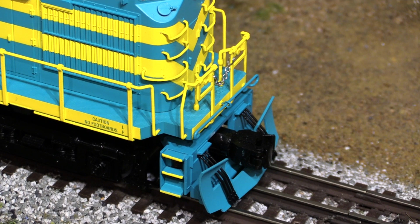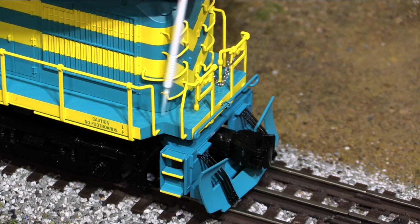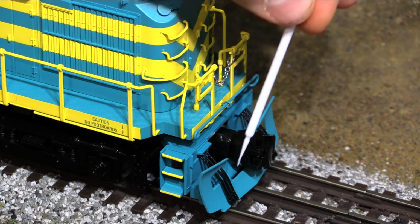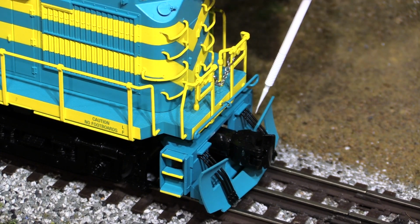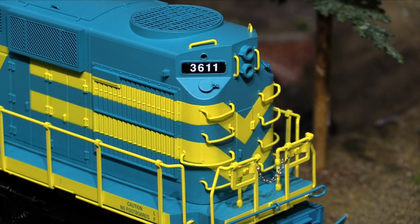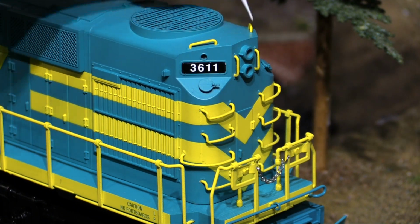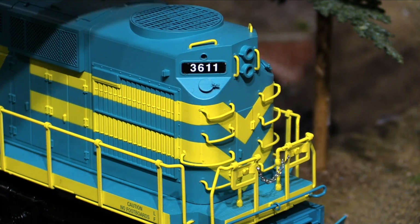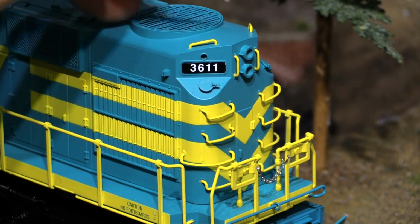As we go in for a couple of close-up shots, I like the way the ends of this RS-11 look. We've got the safety chain here, safety tread on the walkways. I like these little extra pieces here. I'm not sure what those are for, I'm sure somebody does. And then we've got the plow attachment with the MU hoses coming off the back, and nice looking steps as well. And then further up on the front, I like the way it looks with all these boxy angles going on.